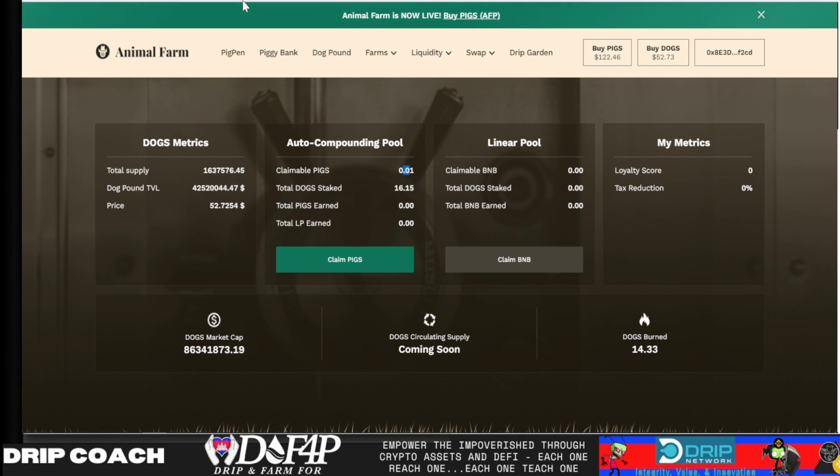Also, in this AMA, he mentioned there is a BNB injection. So by the time you see this video, probably that injection should go in. So there's a BNB injection going into the dog pound. There will also be a BUSD injection going into the pig pen, and he'll be doing dog buybacks.